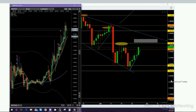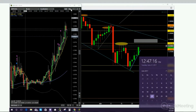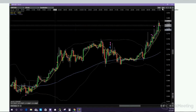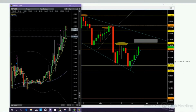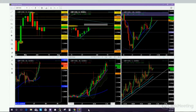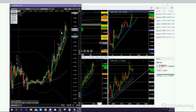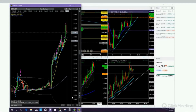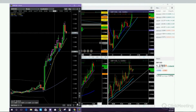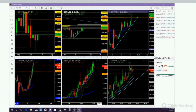At the end of the day, it's about 12:47 Eastern. I closed my room up probably about 30 minutes ago. If I could just show you the trades that I'm in here, actually, just a recap. These are the pairs that I day trade in the room. Pound actively in, euro all out, catching that long there, as you can see here, from yesterday's technical analysis video.